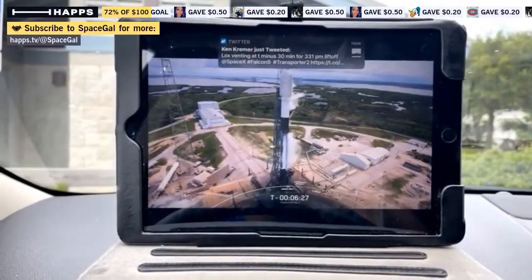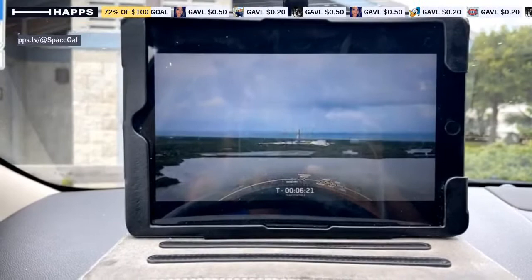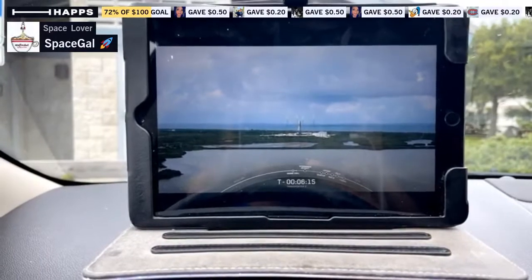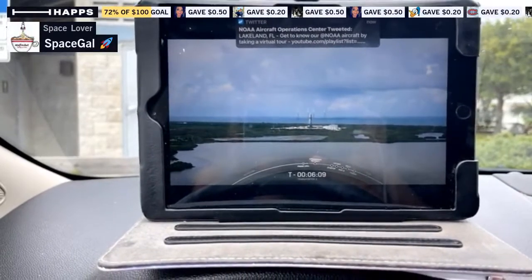We're at T-minus 6 minutes and 30 seconds in the countdown. The vehicle is healthy. We're tracking no issues so far. The range is standing by to support, and the weather is green for today's liftoff. All systems continue to be go for an on-time liftoff at 3:31 p.m. Eastern Time. RP-1 load is complete.